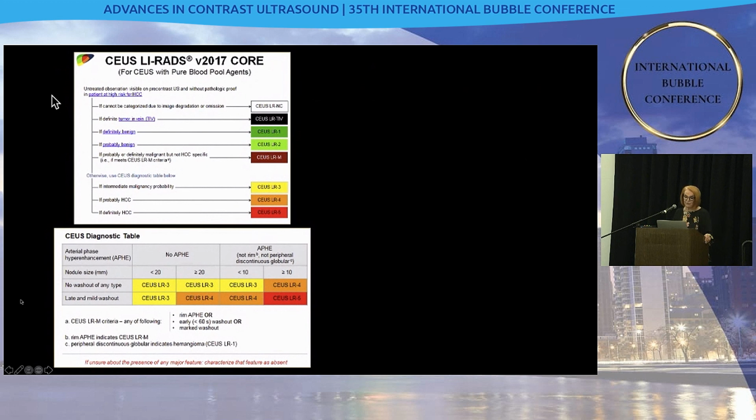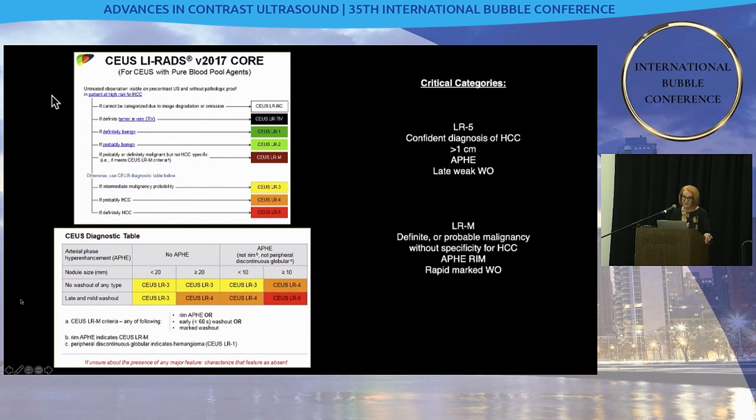So here we have the version 2017 CEUS LI-RADS core algorithm, and this is taken from the ACR website. And so at the top, you can see the categories LR1 to 5, that's between the green and the red bars. And then at the bottom, we have a diagnostic table, which looks after the nodules of hepatogenic origin. And so these are both very important to us. But if we consider all of the categories on the LI-RADS slide, there are two that are most important.